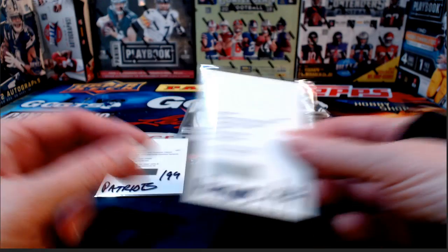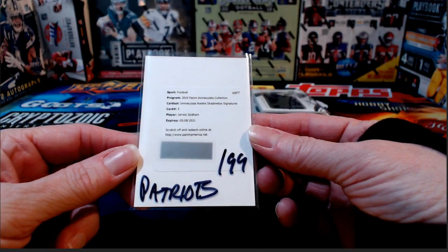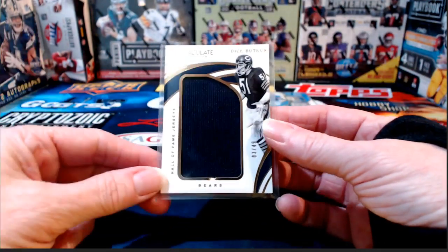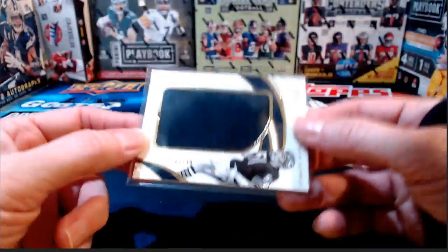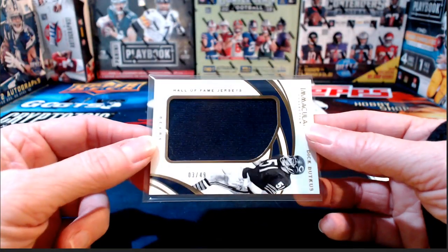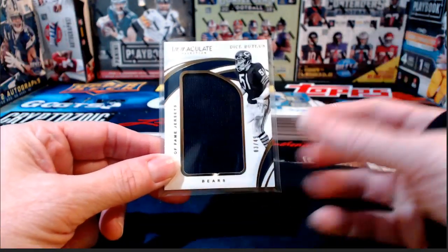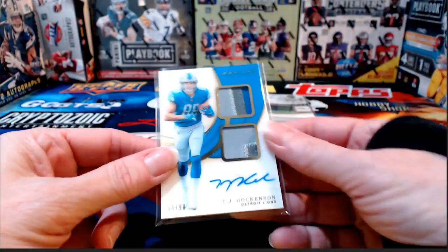Well, let's recap it. RPA, Stidham, Patriots to 99. Stidham, Patriots again, Immaculate Rookie Shadow Box Signatures. This is the one that's got the divot or the whatever you want to call it. It's a divot, it's a bruise, it's a chunk, it's a tear. I don't know what to tell you to call it, but it's got a big imperfection right there above the A and the R for Chicago.